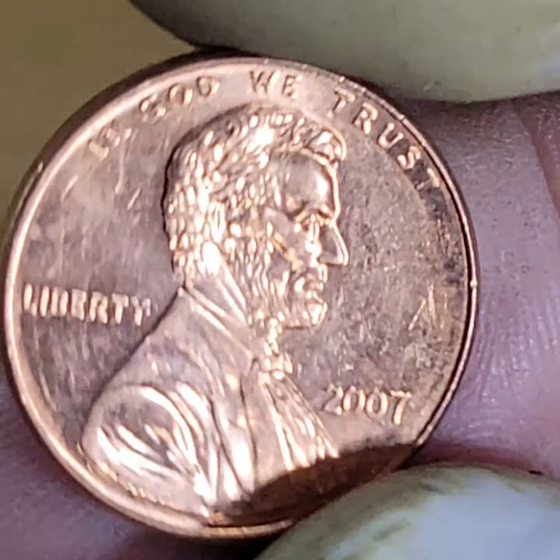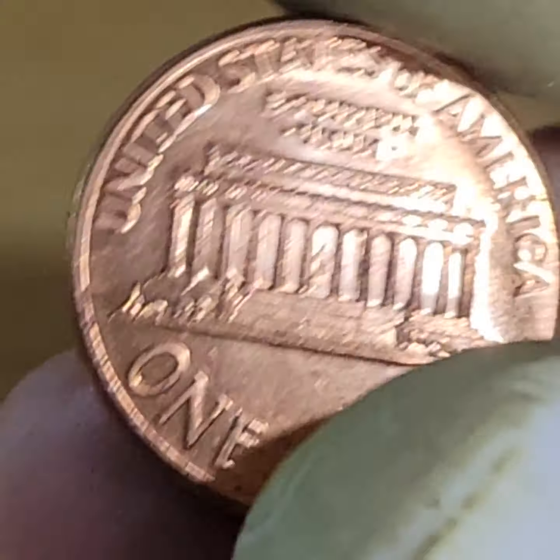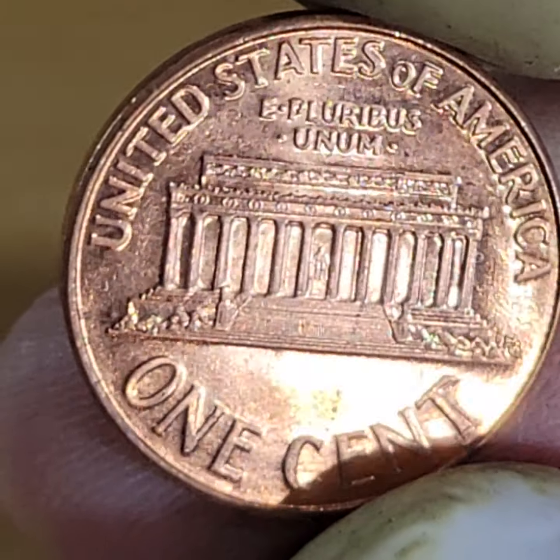I'm going to weigh this one. It's another uncirculated. Man, I'm telling you, these are so close to proof. I can't even tell you. This could be a proof. It's definitely uncirculated. It looks, I don't want to say fake, but. Five, three. So we found three uncirculated pennies so far.